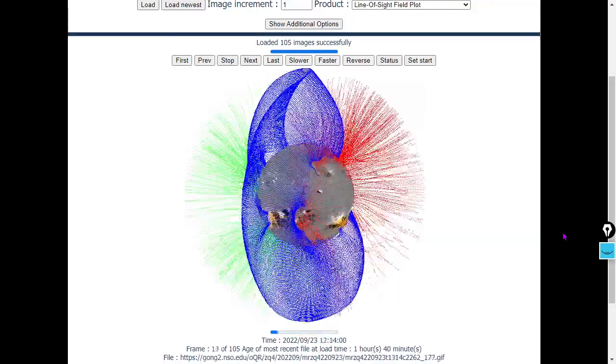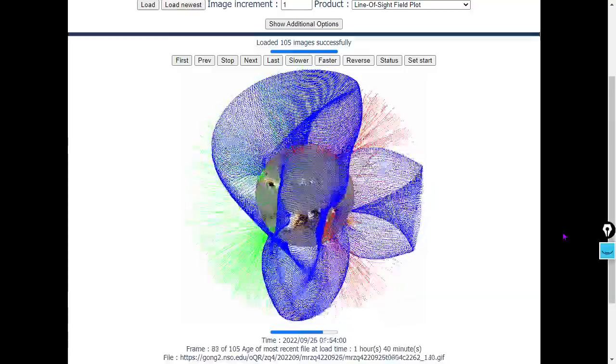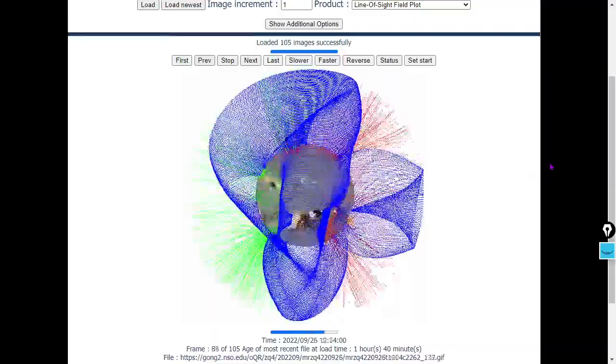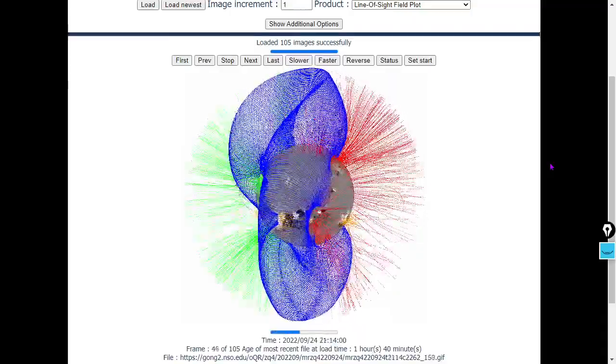Here's the line of sight field plot, and you can see a little bit of green up here. North Solar Polar Field there still hanging out around the North Pole. And let's move to coronal holes next.